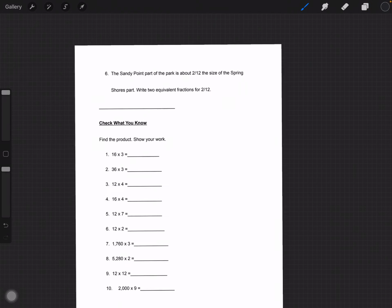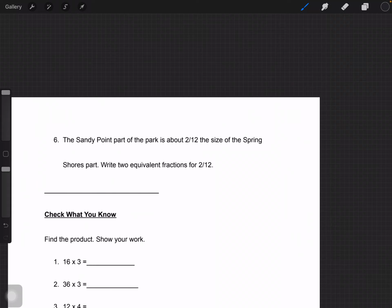Next, number 6 says the Sandy Point part of the park is about 2/12 the size of the Spring Shores part. Write 2 equivalent fractions for 2 out of 12. So you can divide or multiply, but either way you have to divide or multiply the numerator and denominator by the same number. If we simplify, it could become 1/6, or we can multiply the top and bottom by 3 and get 3/18.